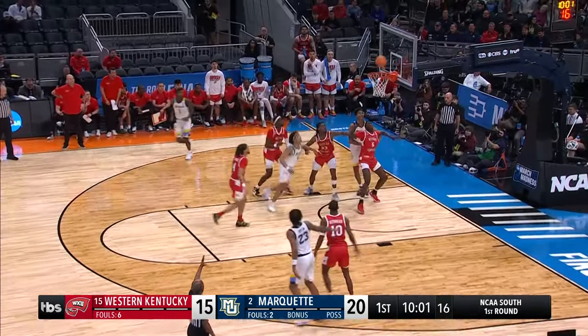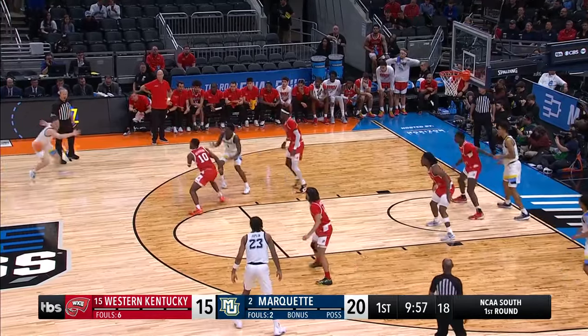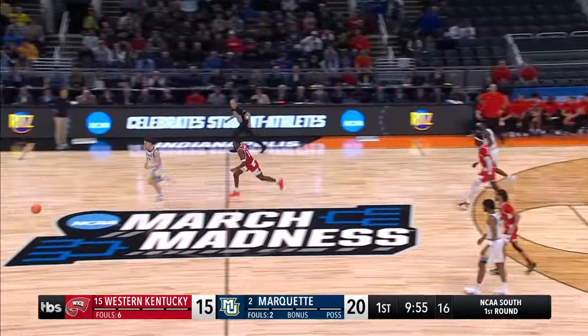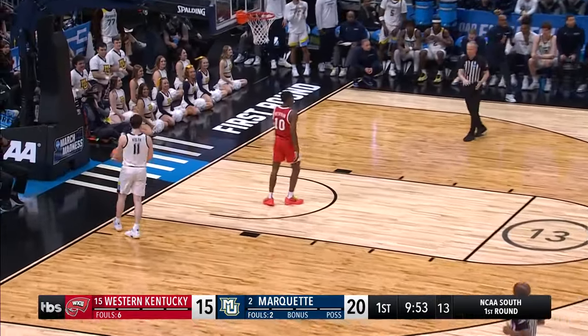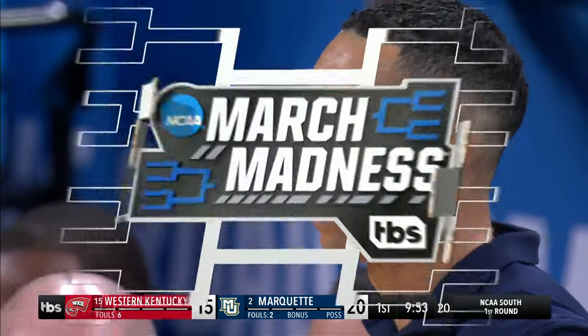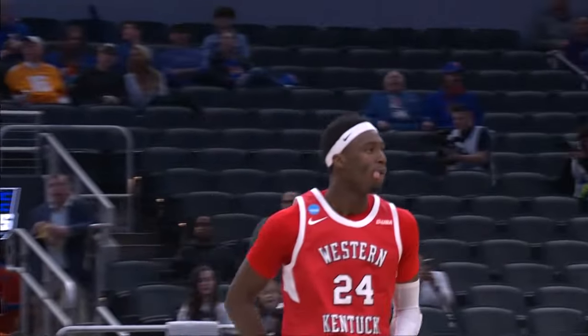On the wing, another 3 on the Kolek feed. Missed by Joplin, retrieved by Jones. Kolek going back there with an over and back. Well, this is good ball movement here coming from Western Kentucky. They get it out, and Marshall knocks it down. But that is Marquette's 5th turnover already, Dan.